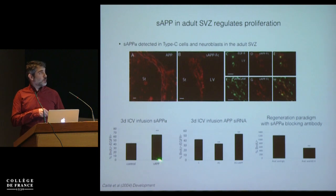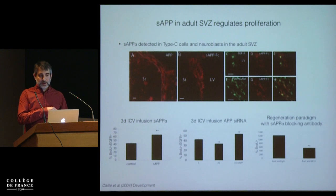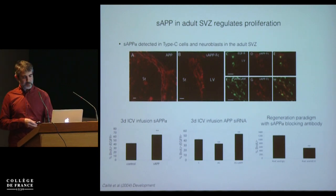They showed that if you infuse sAPP in the CSF, you can increase proliferation. sAPP was found to be localized with neuroblasts, the PSA-NCAM cells, as well as the progenitor cells labeled by EGFR. So they were able to increase adult neurogenesis by infusing sAPP. A local knockdown was also rescued by an infusion of sAPP. And by blocking APP in the cerebrospinal fluid using blocking antibodies in a regeneration paradigm, these antibodies delayed the rescue of the subventricular zone.